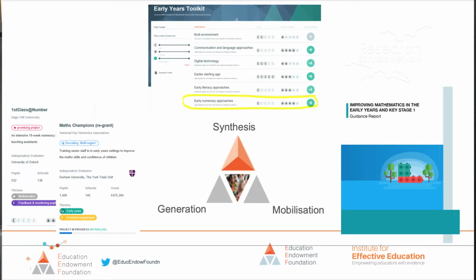So as with everything that's created by the EEF, it's been carefully curated to include recommendations that are fully evidence-based using national and international research studies. And as I said, this report is aimed at 3 to 7-year-olds specifically. However, I think this is a really important report for all primary teachers to read.